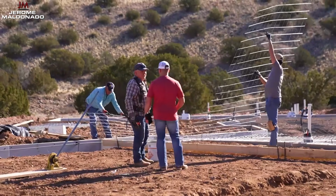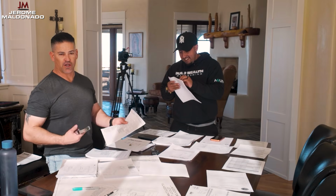So you don't have to be too smart to build houses. This staple is right in the middle so you can't see anything.